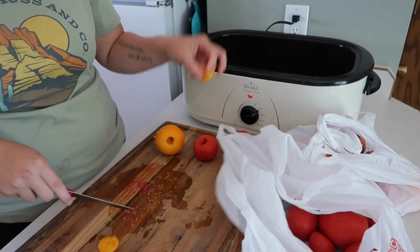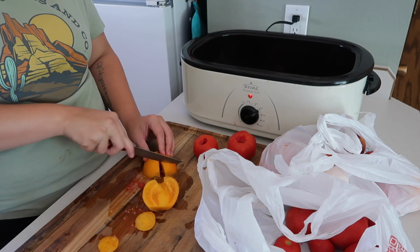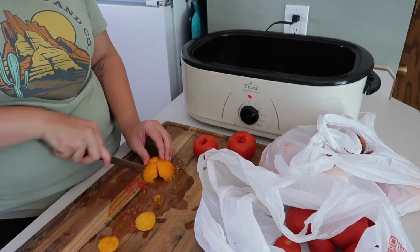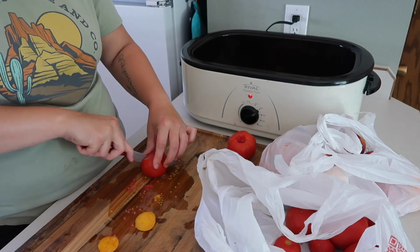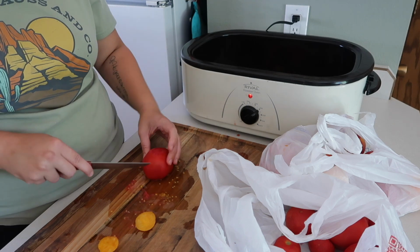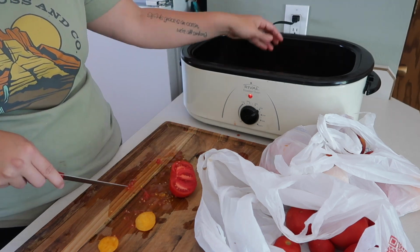If you wanted a flavored tomato sauce, this is where you would add maybe onions or different seasonings that you wanted, garlic, anything like that. I just wanted a plain tomato sauce so that we could use it in whatever we needed to. And then later on, if we needed it for something specific, we would add the seasonings in at that time.